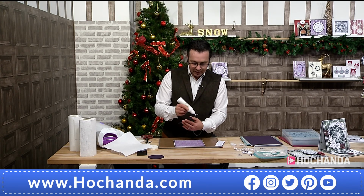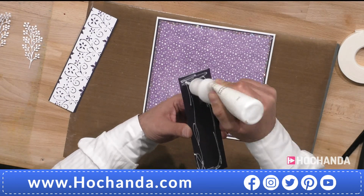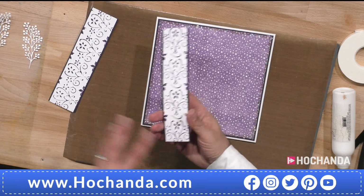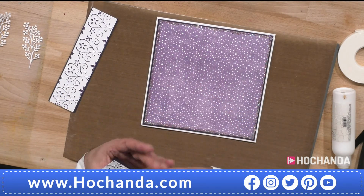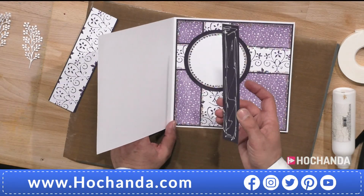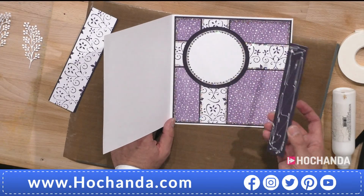So I'm going to pop these on. Now, when I was making the samples at home, I had all the elements for all the cards I was making glittered and drying on the floor of my craft room before I stuck them together. Normally, I put everything on my card and then glitter it, but because we've got so many different elements going on, it was easier for me to do it the other way around.